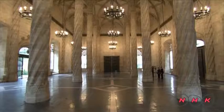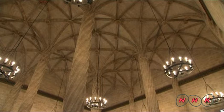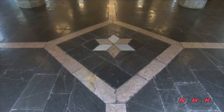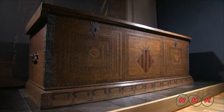This is the main hall. The spiral columns and the ceiling are made to look like palm trees and silk thread bunches, representing a paradise on earth. The floor is made from Italian marble.